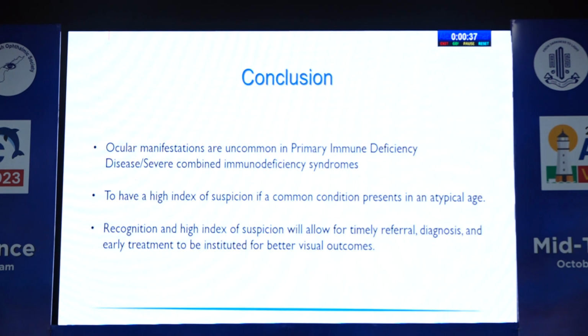Recognition and high index of suspicion is extremely important for a common condition to present at an abnormal age, right? So timely referral, diagnosis, and early treatment can happen. The child was further treated with IVIG. Unfortunately, the child could not sustain and succumbed to the systemic involvement as well. So this is a short case about how genetic mutation can lead to a severe combined immunodeficiency, leading to a systemic infection which was lethal in this child.